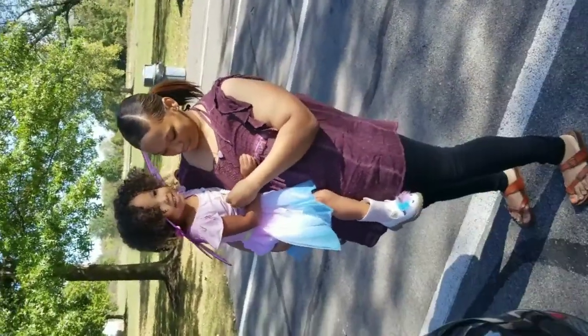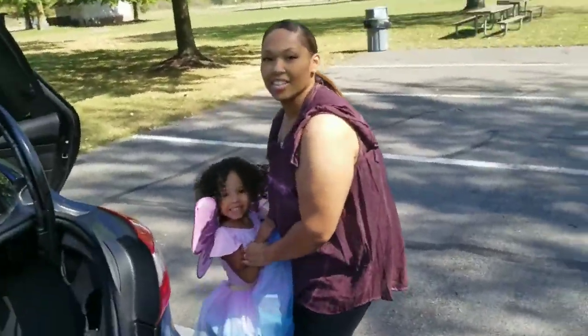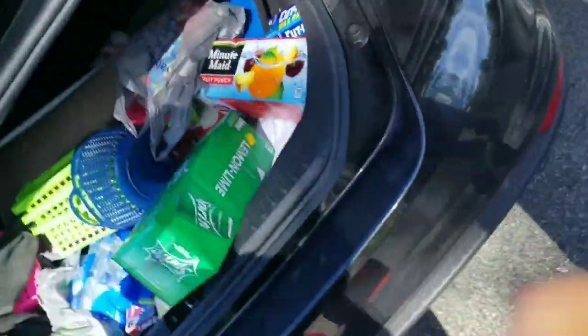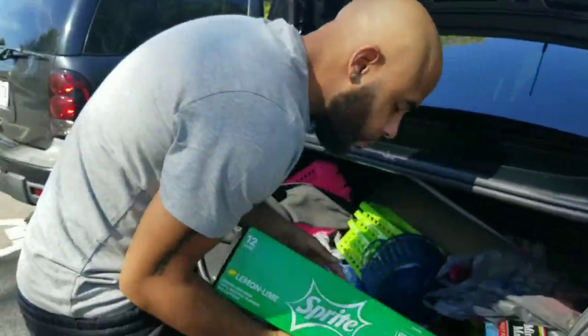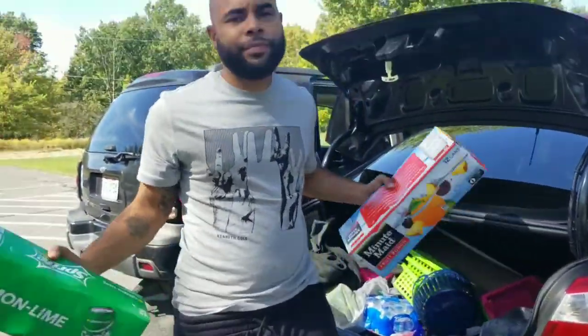Ain't that cute? Hey, say cheese, so Mommy can take a picture later. She'll get the video together, huh? Yeah. Daddy, getting the stuff out. You know me, that's what I do, man. Come on. It's nothing. Let's go.